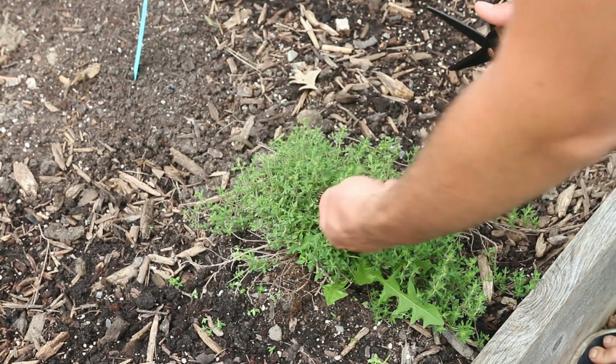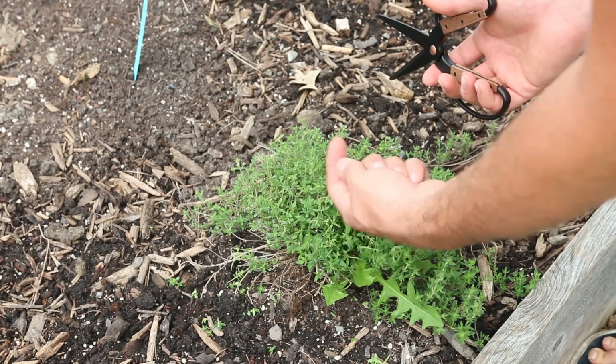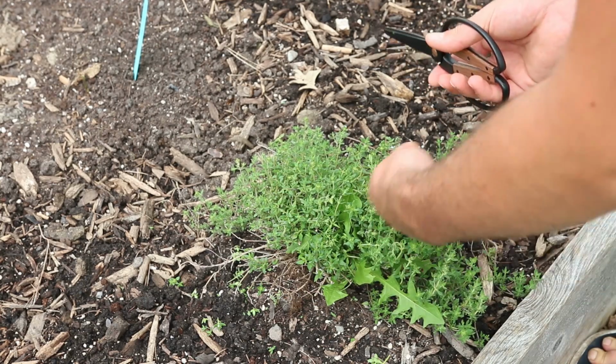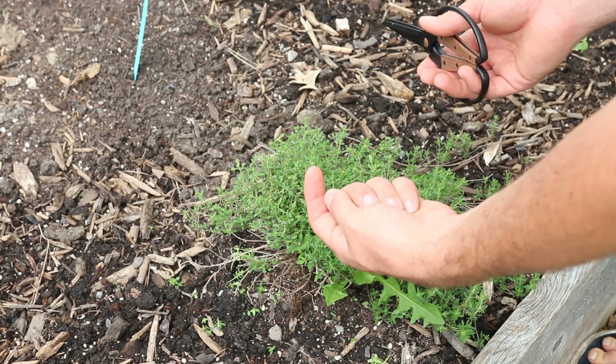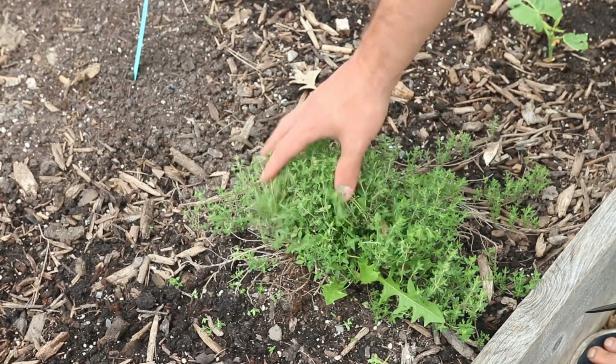Because if we cut this plant back right now, it would basically kill the plant, because all that energy has grown out new, and it's taken so much energy to push out new growth that if we came back and just cut that all back, the root system would not really be able to produce a lot more growth.